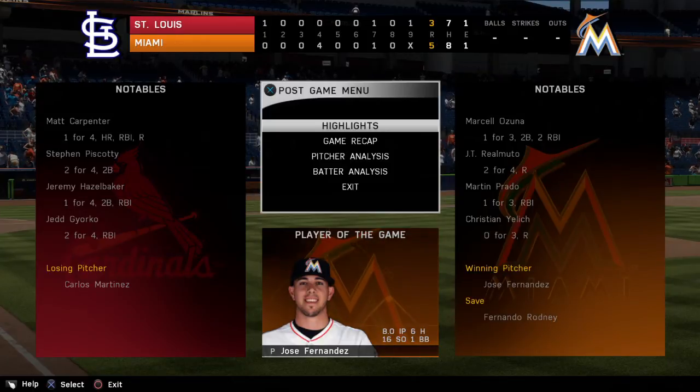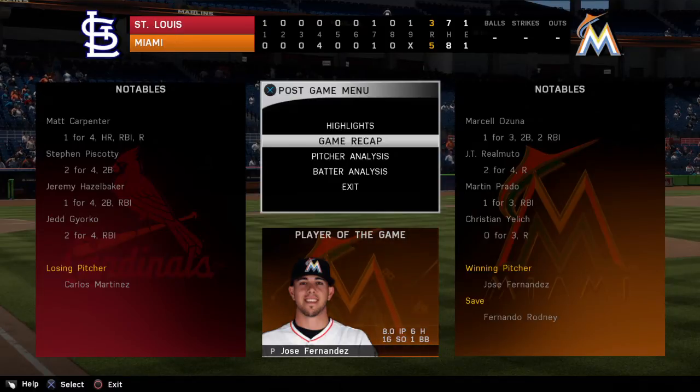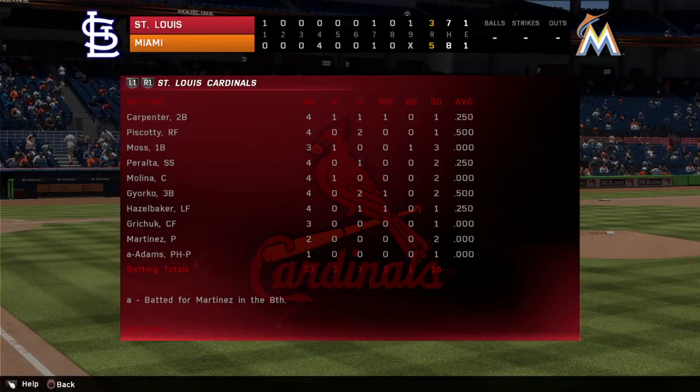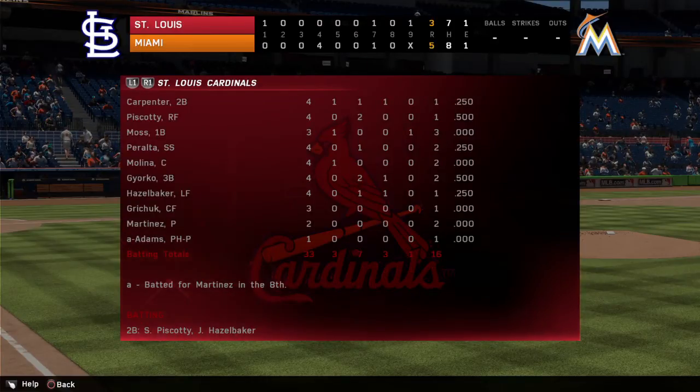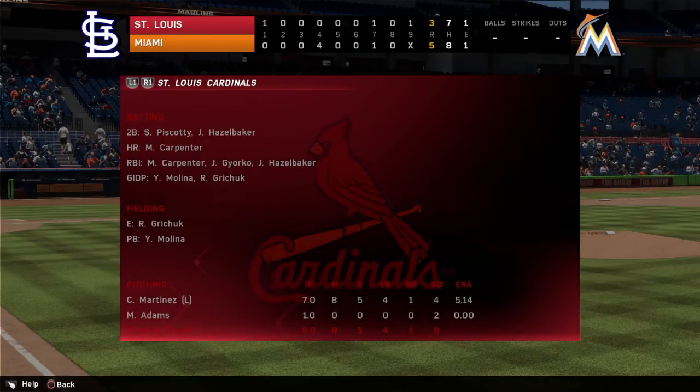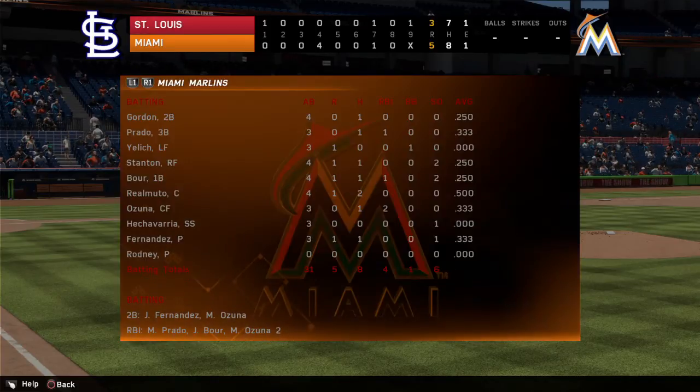Yeah, really a dominating performance out there. Look at all the strikeouts. I mean, they just couldn't touch it. 5 runs, 8 hits, 1 error. They left 4 men on base. For St. Louis, 3 runs on 7 hits. With 1 error, they left 5 men on base.